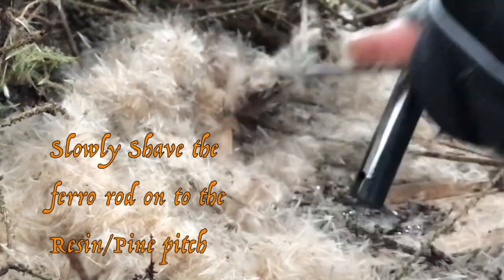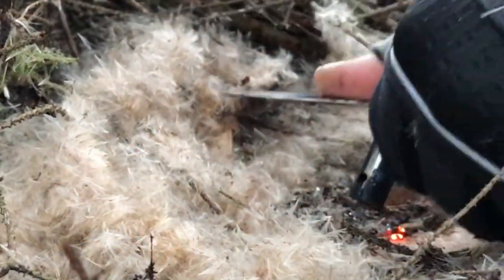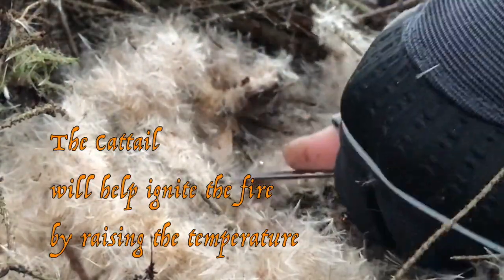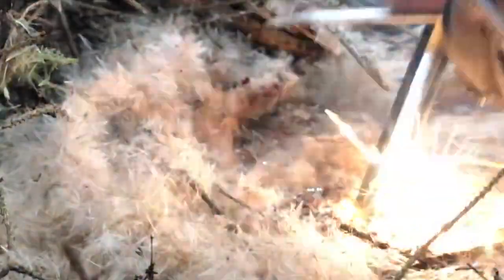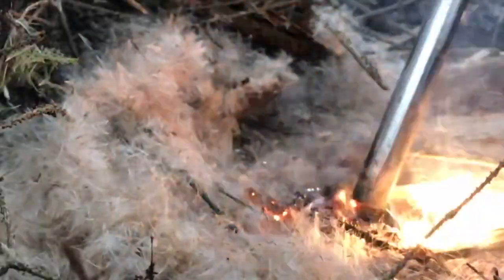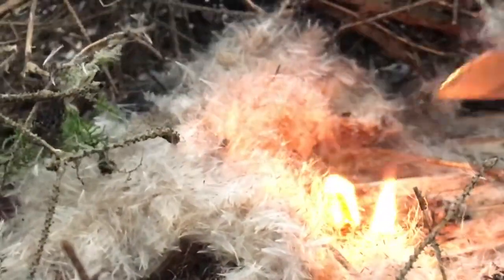Get some shavings in there first from the ferro rod. You can. Get a nice build up. I'll then start to give it some. There you go. So we have flame on.